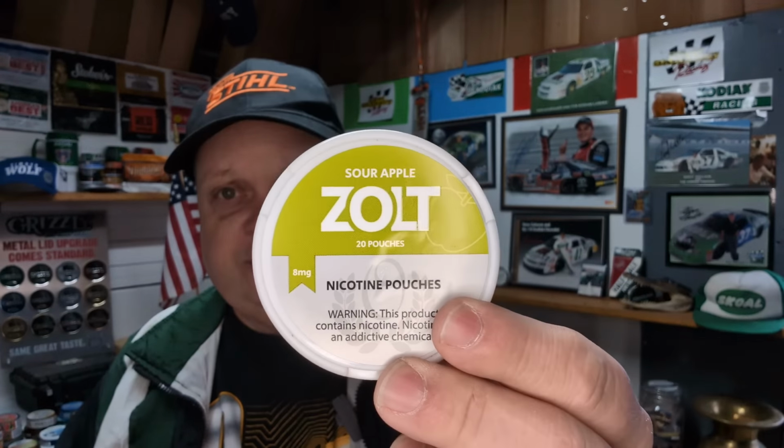Anyway, Zolt nicotine pouches, sour apple. I like these. Really good flavor. Not what I was expecting. I was expecting something more candy-like. This is leaning more towards natural apple flavor. Tart apple flavor. Granny Smith apple flavor. Which hits home with me because, like I said, all the orchards around here, they're either Gravenstein apples or Granny Smith. So those are the two dominant apple varieties in my area.